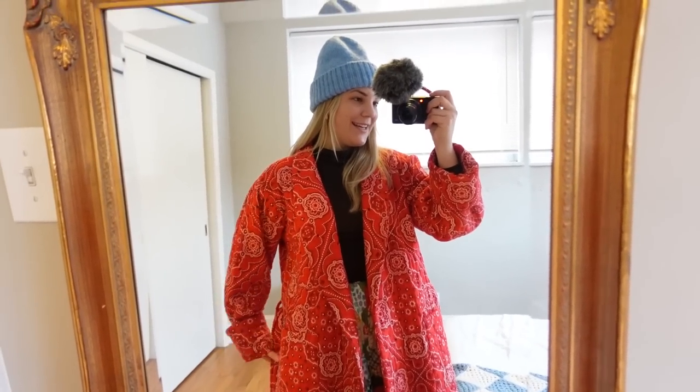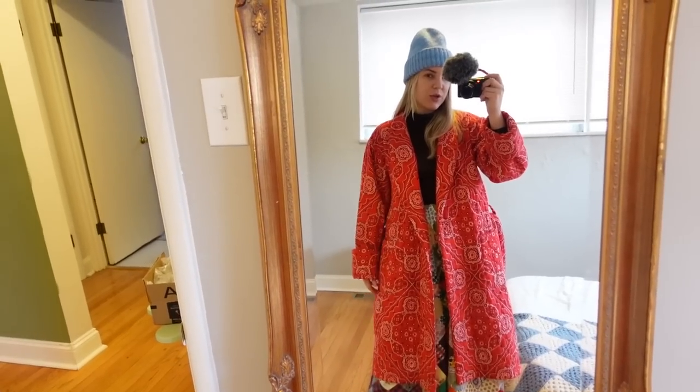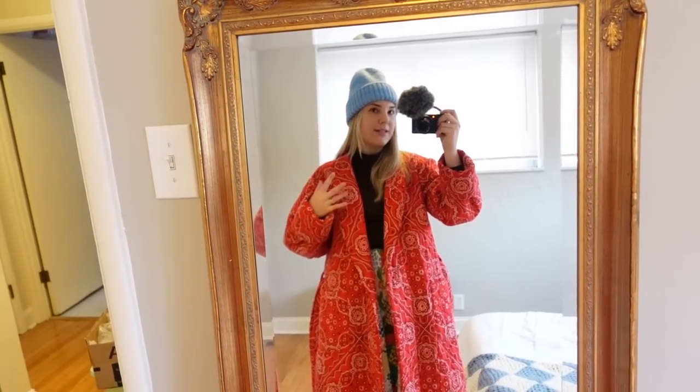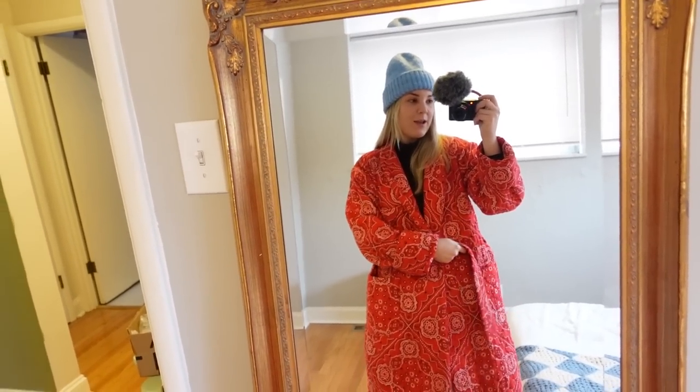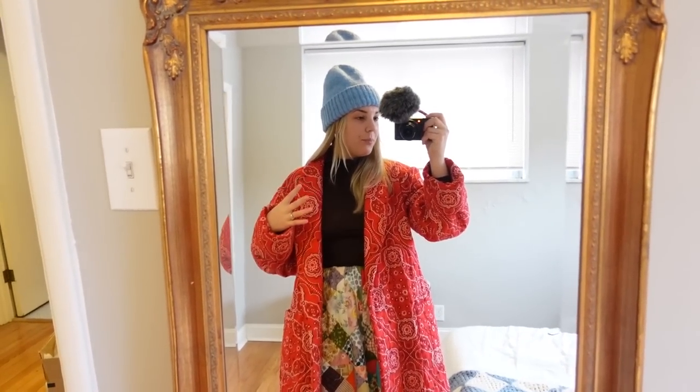So I have the quilted jacket on. It's technically a robe, but I'm not gonna wear it as a robe. I'm just gonna wear it as a cool quilted jacket. These are super popular right now. I see them on Farfetch, Shopbop for hundreds of dollars, and I paid $55 for this. I love that it's this bright red bandana print. I think this would look amazing with just a white t-shirt and light wash jeans, some sneakers or boots.